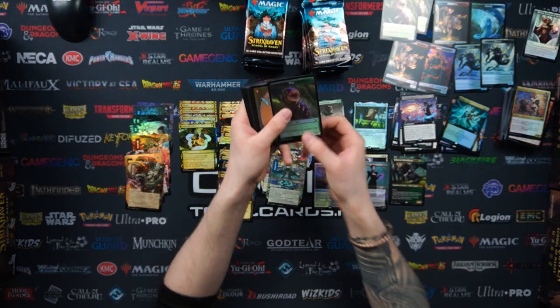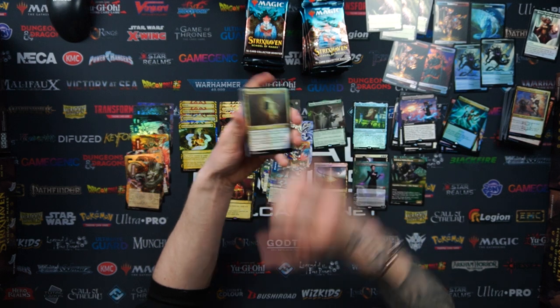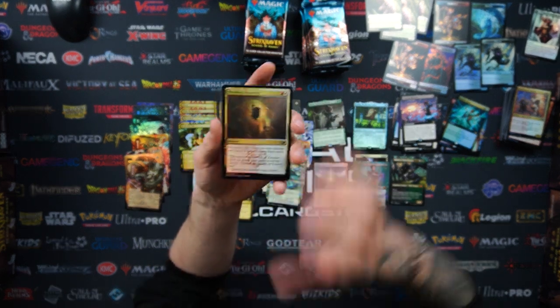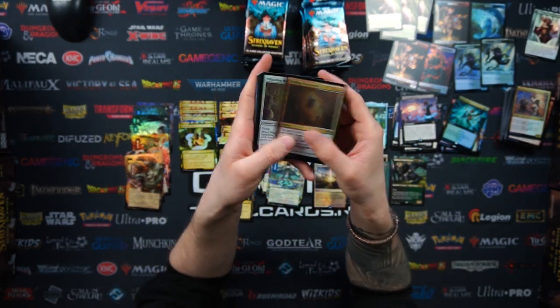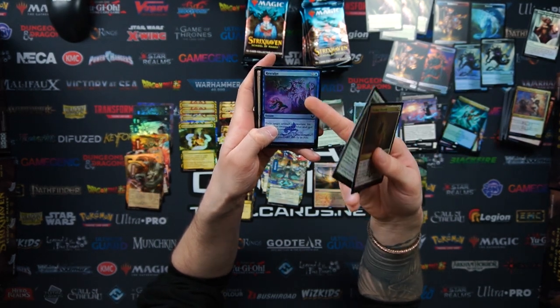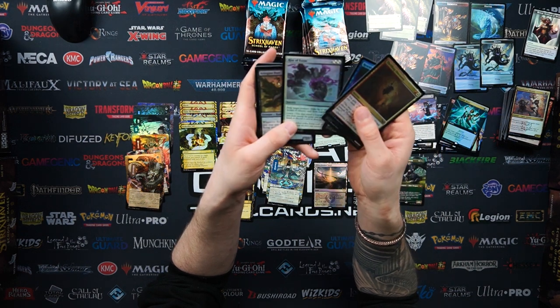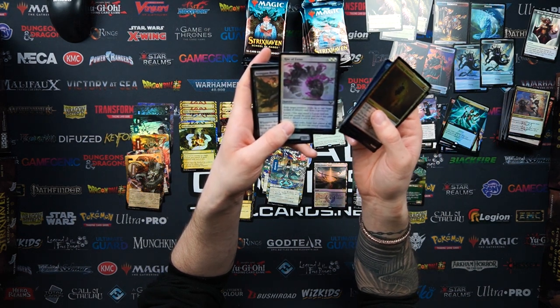So, we have a pest token, and we have a spirit token. We're gonna go for another pest token because the pests, they're supposed to get everywhere. We will have a thrilling discovery. Pillar Drop Rescuer. Resculpt. Good card. I do love the artwork on that card. Rise of Ectus. Ectus? Either or.